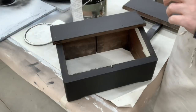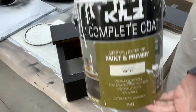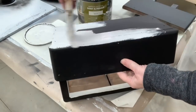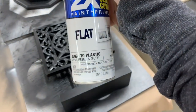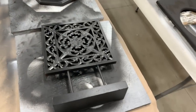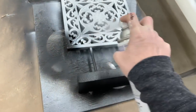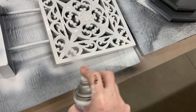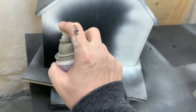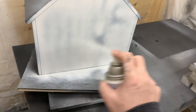So for the items that I want to be white, I am using my go-to Kills paint and primer. I get it right off the shelf at Walmart. There's no mixing required, so it's just a grab and go. So for this little item that has all those little details, just for an undercoat, I will be giving it a top coat of the Kills, but I'm just going to spray it using the Rust-Oleum in the flat white just to get into all those little holes. And then along with using it on this little barn just to give it a nice base coat of white.